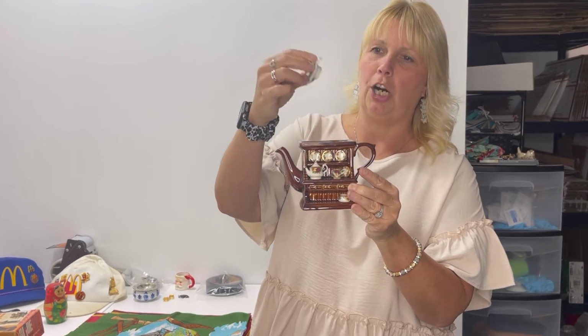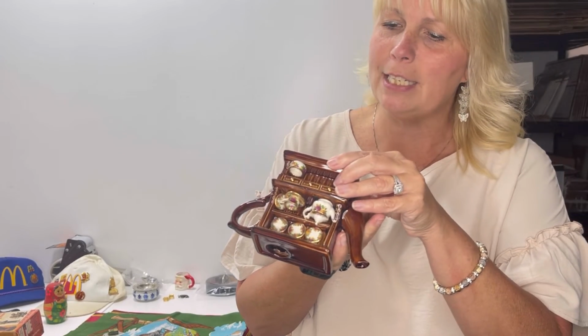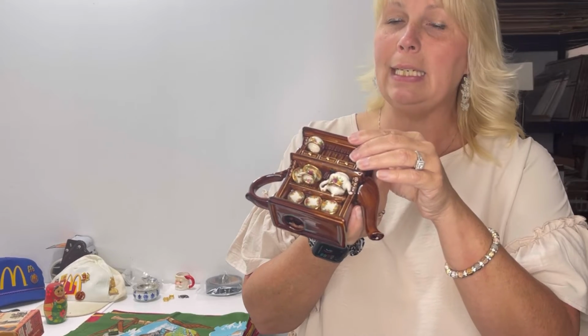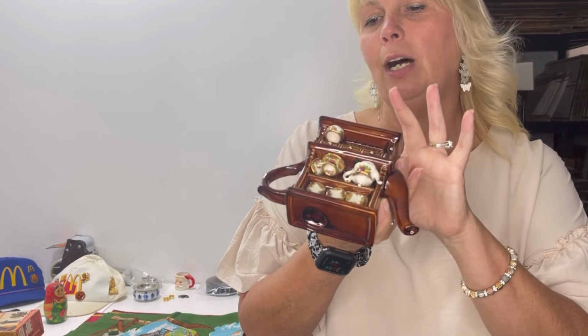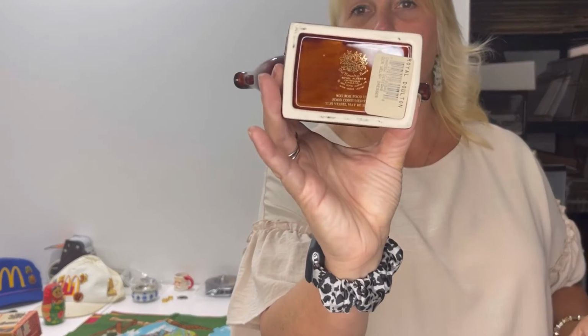Okay, here comes another great find right here. This is like a little chest teapot. The top comes off just like that right there. I'm going to take it off so I don't drop it, knowing me. And here you can get a nice little close-up of it. It's just absolutely adorable. This is Royal Albert, so Royal Dalton, made in England, earthenware. It still has the tag on the bottom. It is a Welsh dresser.